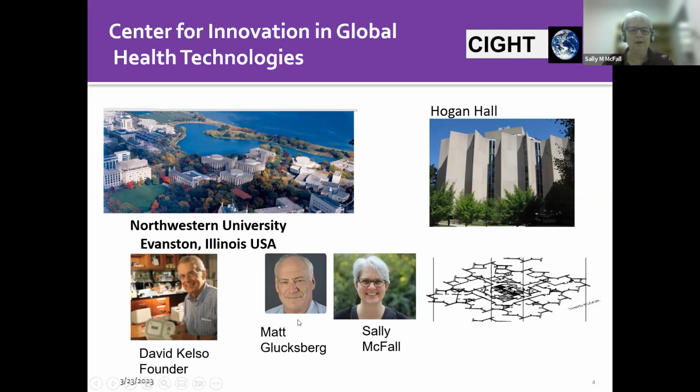CIGHT was founded by Dave Kelso and Matt Glucksberg. Dave Kelso was also the founder of the CIGHT Product Development Laboratory. And this was founded on money from the Bill and Melinda Gates Foundation, one of the first of their Grand Challenge Awards. And it followed very soon after George W. Bush instituted the PEPFAR program, which has funded giving medications for HIV to 25 million people. Lives have been saved in low and middle income countries. And so if you have medication for HIV, you also need to have treatment monitoring to be sure that the virus isn't developing mutations and then becoming resistant to the medication. And so our first projects were on developing HIV viral load tests.